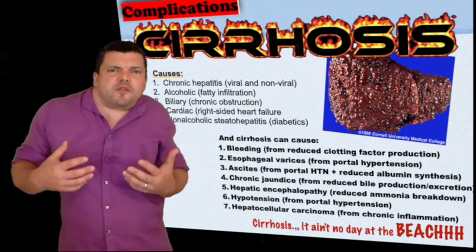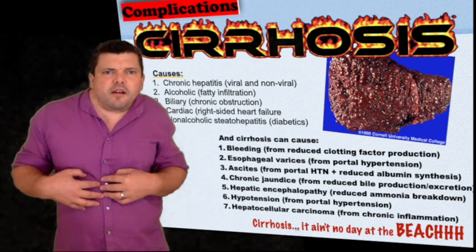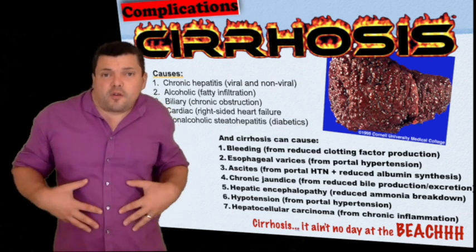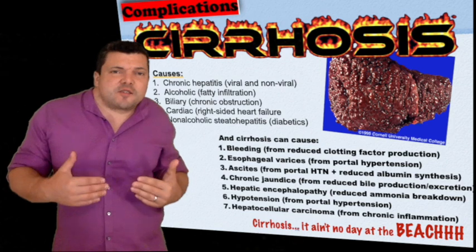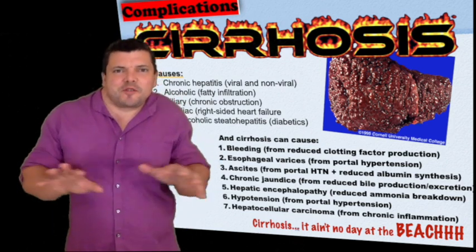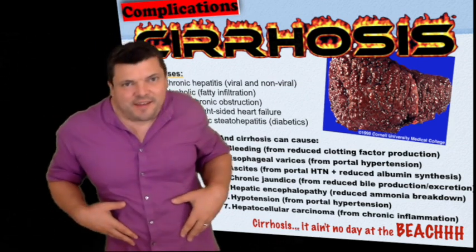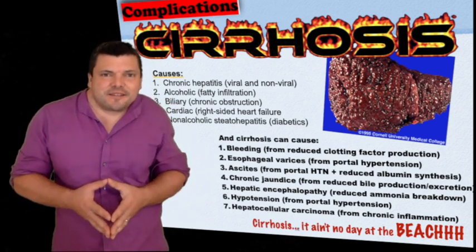Now, with all that fluid collecting in the portal venous system from a cirrhotic liver, does it make sense that that increases the hydrostatic pressure of all those vessels? And when I say that, does it make sense to go one step further and to say that the increase in hydrostatic pressure pushes fluid out into the abdominal cavity? An abdominal cavity collection of fluid in patients with cirrhosis is called ascites.